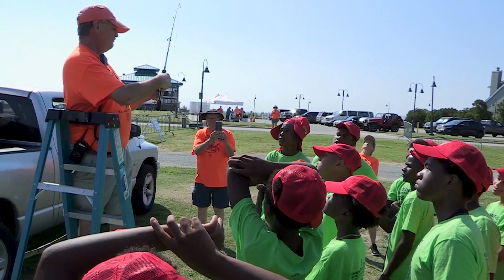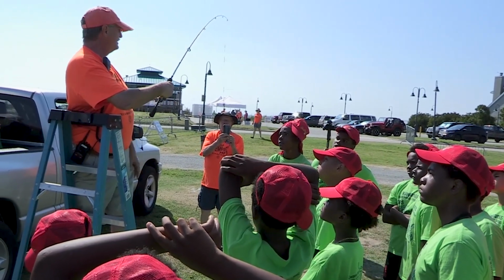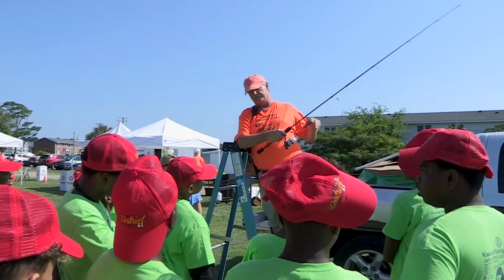We're bringing close to 300 kids, 8 to 12 years old, on the Buckroe Fishing Pier to teach them the techniques of fishing, water species, water safety, and that sort of stuff. It's just a learning technique for kids. We're just trying to get them involved in a hobby that will make them improve their lives. And then they'll move on to behind us where they'll get a fishing rod and reel.